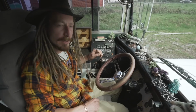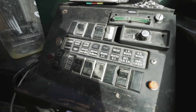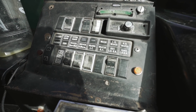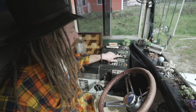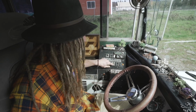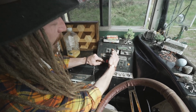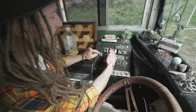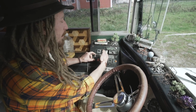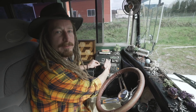Pretty swank. So over here on my control panel, I've added a level bubble, as well as for my wipers, I added a delay switch, which allows me to control the timing of the wipers. I also have all my heater controls, and then right here, I actually have a voltmeter, and it's got both battery banks with the flip of a switch. So I've got my starting battery and then my house battery, so I can always monitor both.